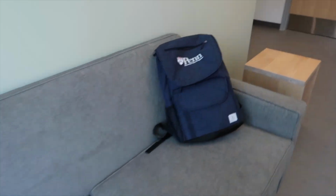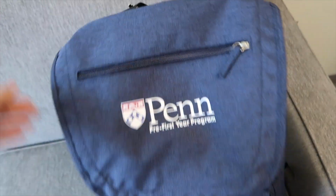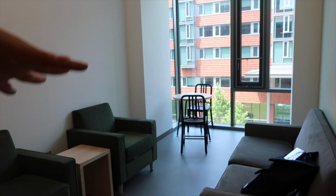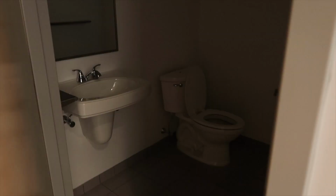Pretty nice. Look, they left a little PFP book bag for me. That's so cute. And it had like a little welcome note. Wait, this will be pretty nice for us to just sit, chill, and eat food together. Let me walk over here. This is a bathroom. Very cool. And then room B. And I'm in room C, but I'll show you later.